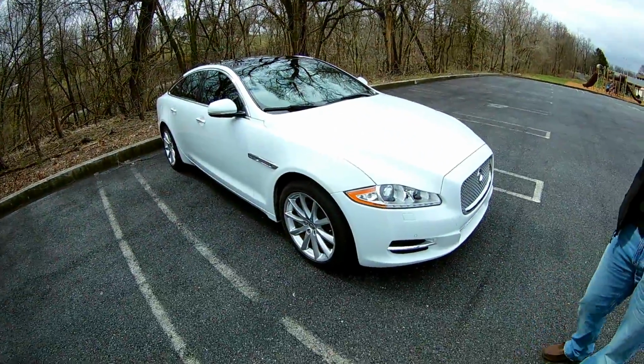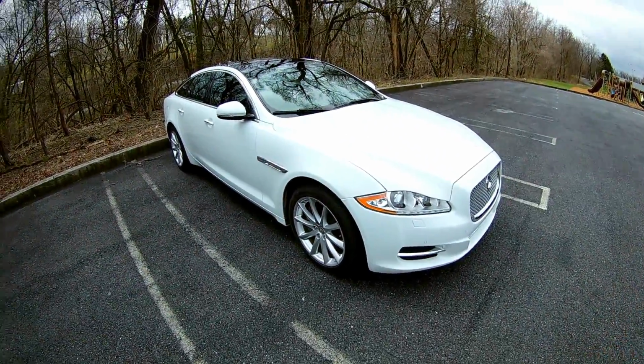Hey everybody, this is Dan and Will for GemmyD's on Cars, and today we have a pretty special car. It is a 2013 Jaguar XJ. Look at this thing. We came to Harrisburg to drive this bad boy.